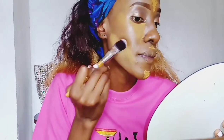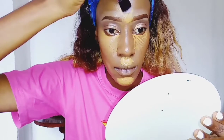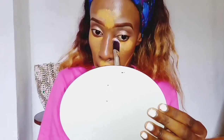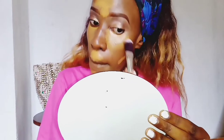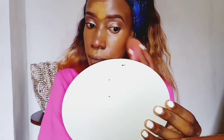I'm taking a brush and just dabbing the concealer into my skin so that it can blend. And of course, using a beauty blender to complete the look, basically to finish off the excess and also to blend the makeup perfectly.